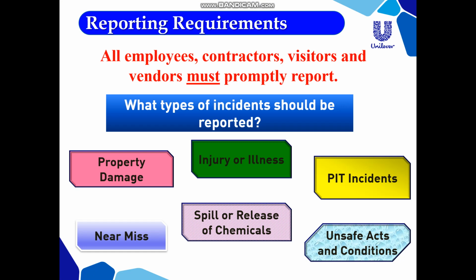It doesn't matter if it's an employee, a contractor, one of our visitors, or even one of our vendors. All incidents must be reported promptly. Property damage, near miss, unsafe acts and conditions, powered industrial truck incidents, any injury, illness, any spill or release of chemicals must be reported immediately to your supervisor.